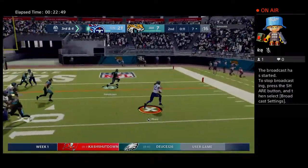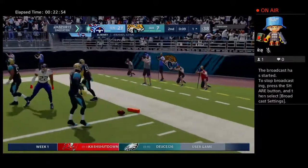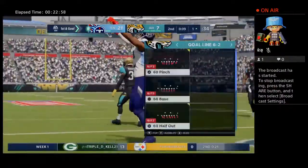This is Henry. And just shy of the goal line as he's out of bounds right at the 1. It's a gain of 6 as they're able to convert, and now it's 1st and goal.